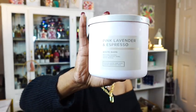This candle did not start throwing the way that I remembered it until it got halfway to the middle, because this is a powerhouse candle, but I don't remember it highly projecting at initial burn. It was a couple of burns before I was like, there she go. There goes my baby. There she goes. But I did enjoy it, and like I said, I do have more.